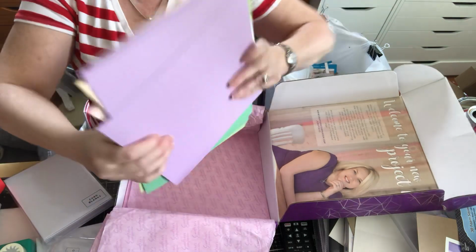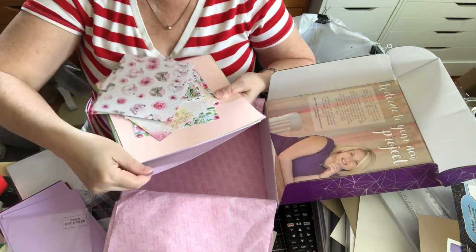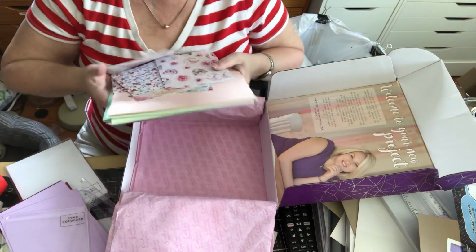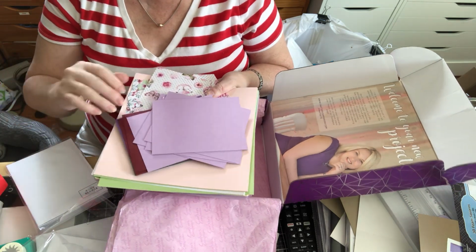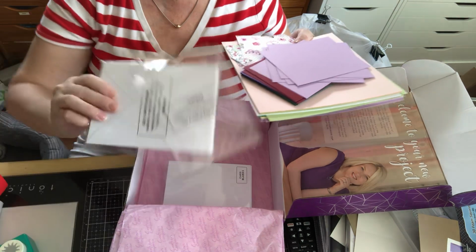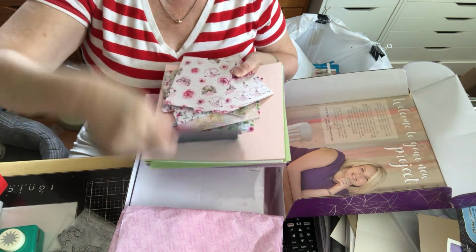So just to recap, let's start with the paper. We got this printed paper, which goes along with every single thing in this kit. And they each interact with each other. And then we also have the smaller ones, which colors are kind of the same, but a little bit darker. Then we got the cards, 4 1/4 by 5 1/2. And we got the envelopes. And we got the paper inserts, which we talked about.